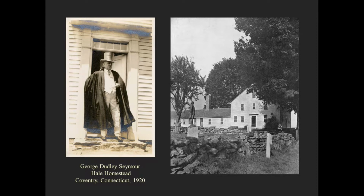Quickly I'll say about Seymour that he's born in 1859, he dies in 1945. He grows up in central Connecticut. He's a patent lawyer. He's very attentive to description and particularity, but he also has a really, really passionate historical imagination and interest in family history and Connecticut history. And also, a real out-and-out fixation on Hale. What you see on the right there is this house that he bought in 1914 as the birthplace of Hale, which it turns out wasn't. It was actually built the year that Hale died.